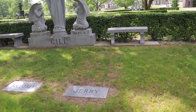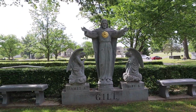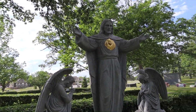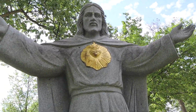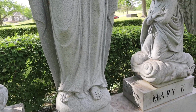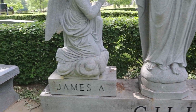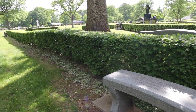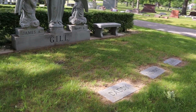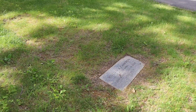So, looks like the Gill family section here. And this amazing gold, it looks like maybe it may actually be paint. It must have been really shiny with the bright sun from the car. But absolutely incredible section here of the Gill family. It looks like it's not completely used at this point, but really beautiful. And then over here, I'm not really sure what this is.